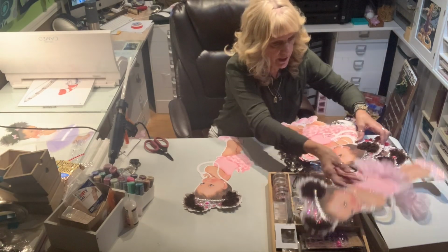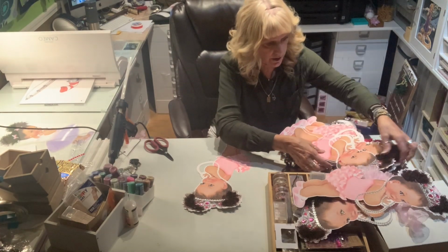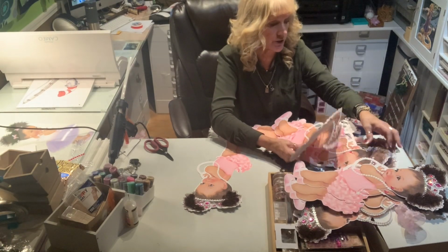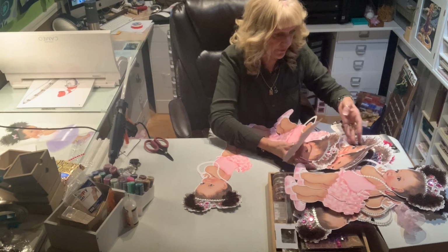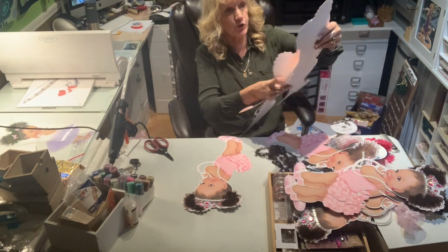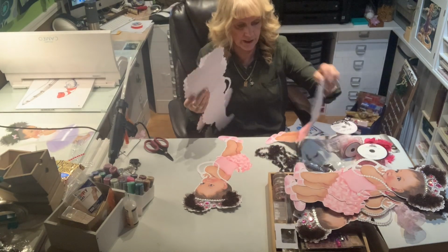Okay, she's got her hair. She does not. These guys all got their tiaras done, but not their hair. So I am not going to subject you to watching me put the hair on all of these.